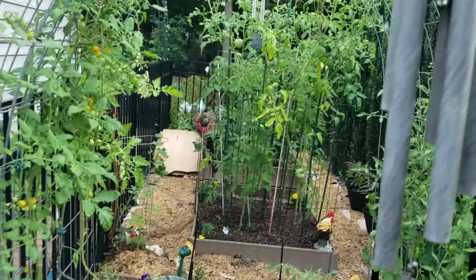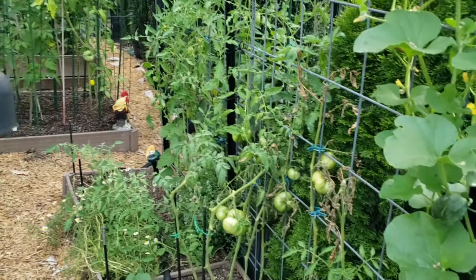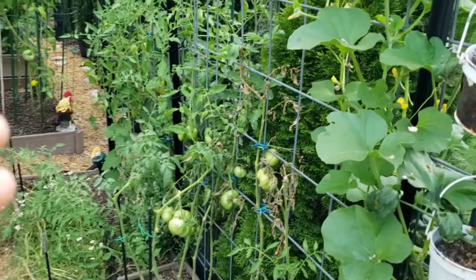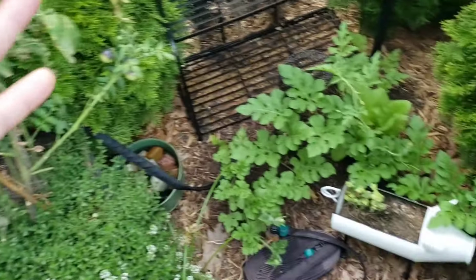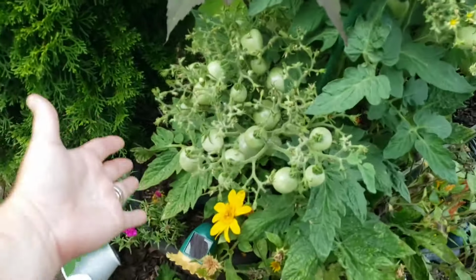Oh, it's hot. It is so hot. I'm so sorry, tomato plants. You can see why it's so rough on them. This high humidity and just heat. And I didn't water today because I had a doctor's appointment and I had to go do this and that. So, look at all these guys.